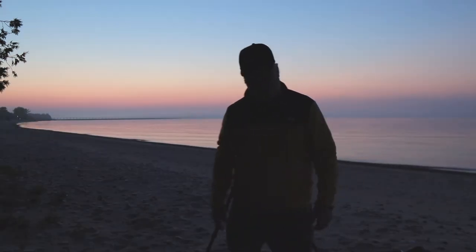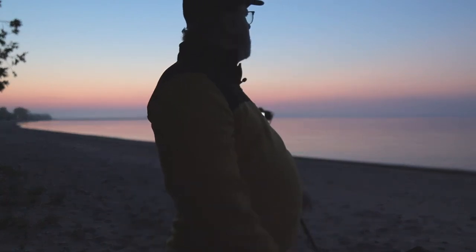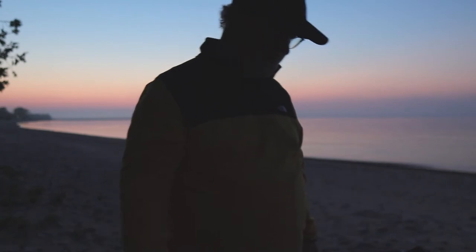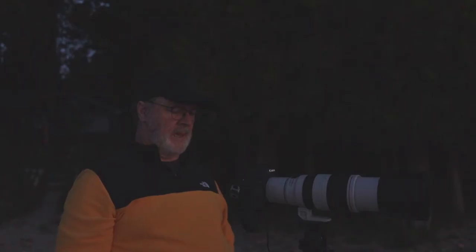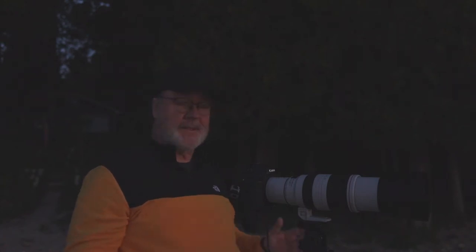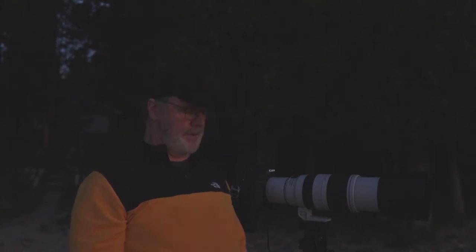Foggier and foggier by the minute. Clear sky, but I don't know. Can you sense my disappointment? It hasn't come all the way into shore, but certainly the North Pierhead light is enshrouded in fog.